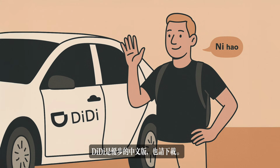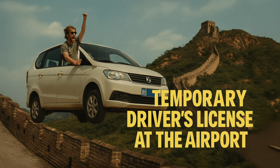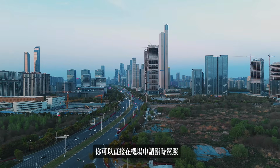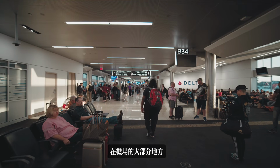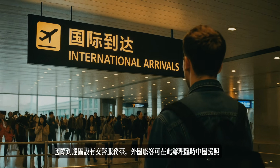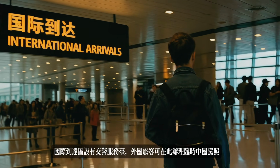By the way, do you know Didi is the Chinese version of Uber? Do download it as well. If you are planning to drive in China, do you know you can apply for a temporary driving license directly in the airport? At most airports, there is a traffic police service desk at the international arrival area where foreign travelers can apply for a temporary Chinese driver license.